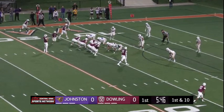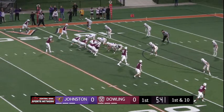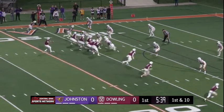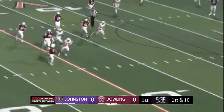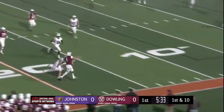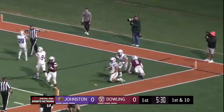Now they put Davis as a receiver wide to the left, so the young sophomore receiver to the left with a slot receiver. Five receivers set again as Dowling goes in motion. Back to throw as Smolik rolls to his right, looking. Wants to throw, fires in the end zone. The pass is incomplete, in and out of the hands of the intended receiver.